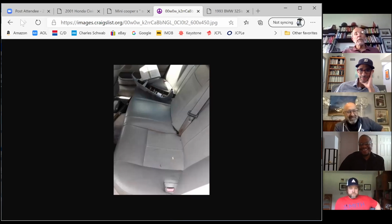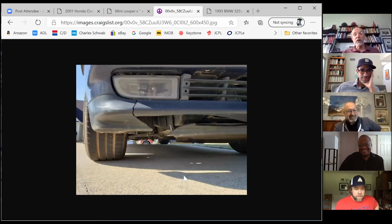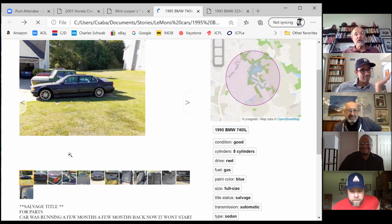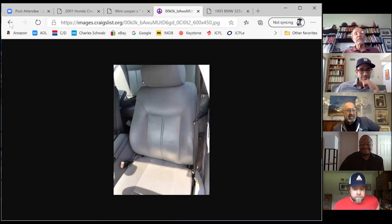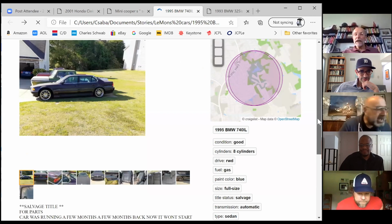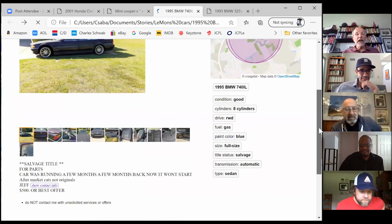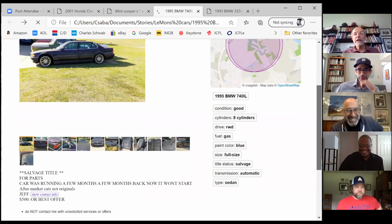Yeah, I mean, the upholstery is a little crappy, but again, that's going to be taken right out of the car. So who cares? Minor front apron damage. That's no problem. For $500, it's actually a pretty good car. How many miles are on it, Chubba? It doesn't say. That's never a good sign. Yeah, it's definitely been to the moon.